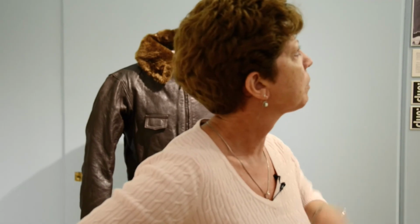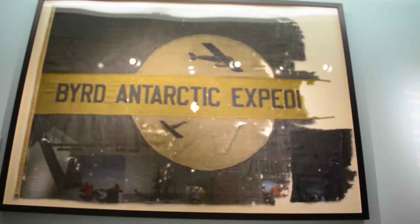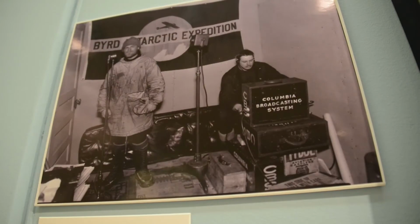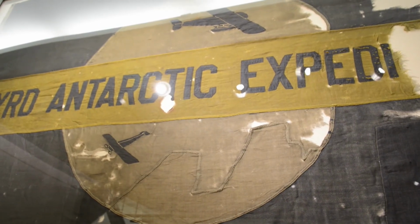One of my most favorite things is the Byrd Antarctic Expedition flag. I think it's an amazing artifact, and when you compare it to the images of that flag during the expedition, you can see that our flag's been mended at some point. Down in that lower right-hand corner, you can see that patch that's clearly an add-on. And the other thing about our flag, different than the image, is that at some point a second plane was embroidered on that lower part, and we don't know when that happened either. But it's a pretty amazing artifact.